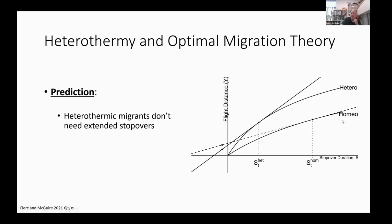So for a homeothermic animal, they're going to increase their amount of fat storage and hence their flight range relatively slowly compared to a heterothermic animal that can achieve that higher net refueling rate given comparable conditions at that stopover site. So if there's some target flight distance that the animal is trying to get to, then this model is going to suggest that the heterothermic migrant is going to hit that target well earlier than that homeothermic migrant. So the model now predicts that heterothermic migrants are going to make shorter stopovers than those homeothermic migrants. And that's exactly what we saw with our silver-haired bats compared to our black-throated blue warblers.